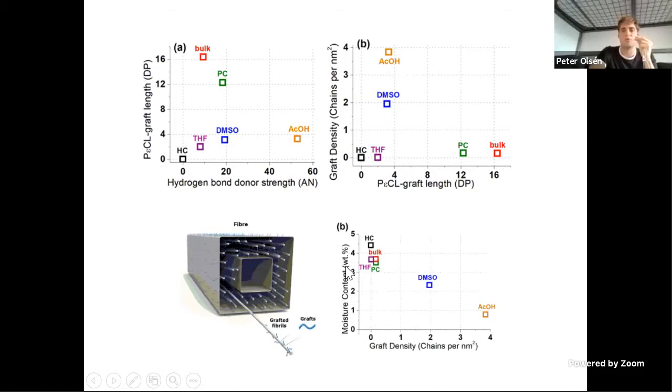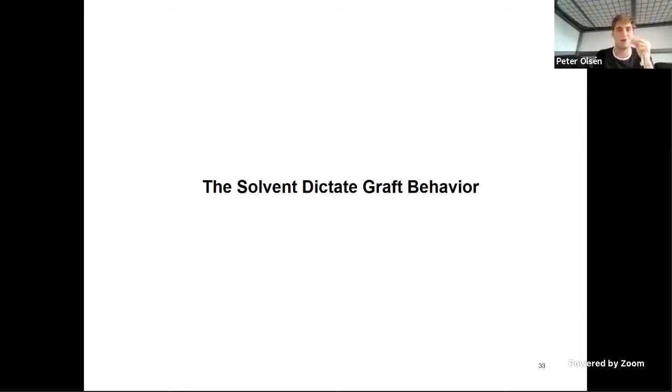And if we look at the equilibrium moisture content in the fiber, we can see here that we had created much more hydrophobic fibers with acetic acid as a system. So as an effect, using different solvent systems when we perform this ring opening polymerization creates completely different fibers. In the case of acetic acid, we have higher graft density, and the graft density is so high that we believe that we have internal cell wall grafting as well. Whereas in the case of bulk or propylene carbonate or THF, we had a very unbeneficial reaction system with just a short amount of grafts on the surface of the fibers. So in a sense, crudely speaking, the solvent will dictate the graft behavior in this reaction system.